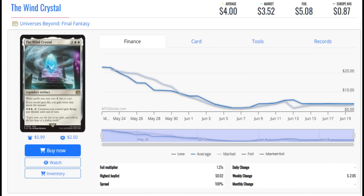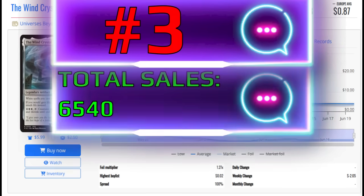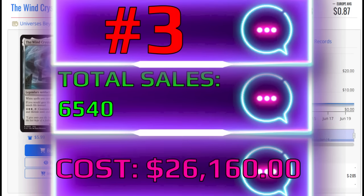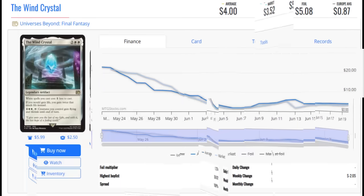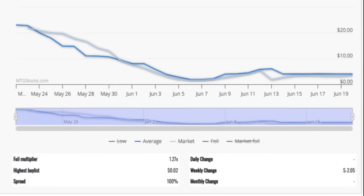Now, our next card is the Wind Crystal. This is number 3 this week, and as you can see, we got 6,540 sales with a total cost of $26,160. A lot of people seem to like these crystals, they're really into it right now. Now, the average price for this one is $4.